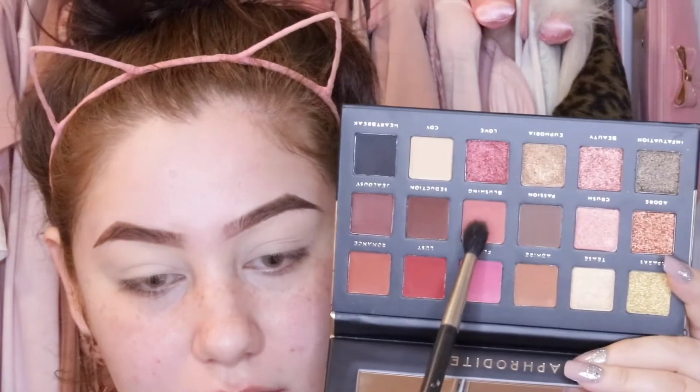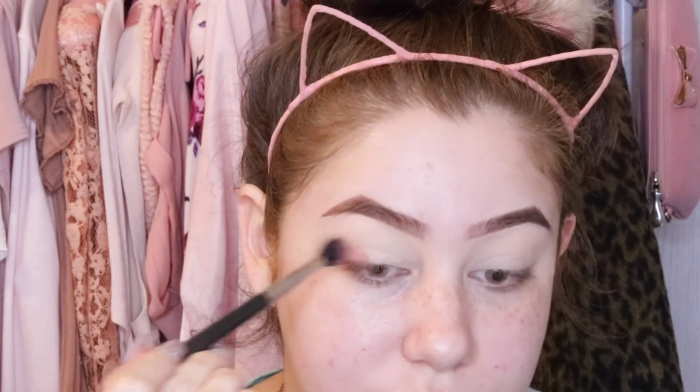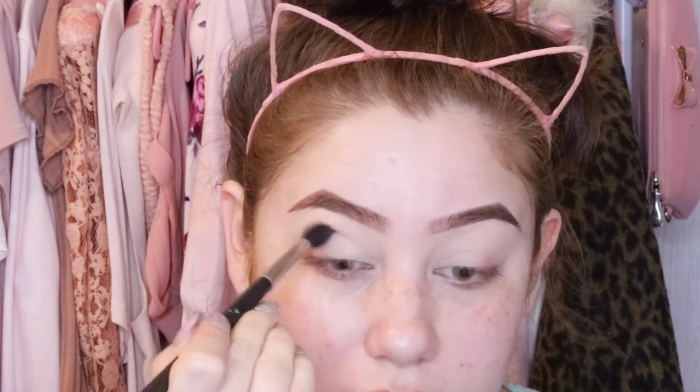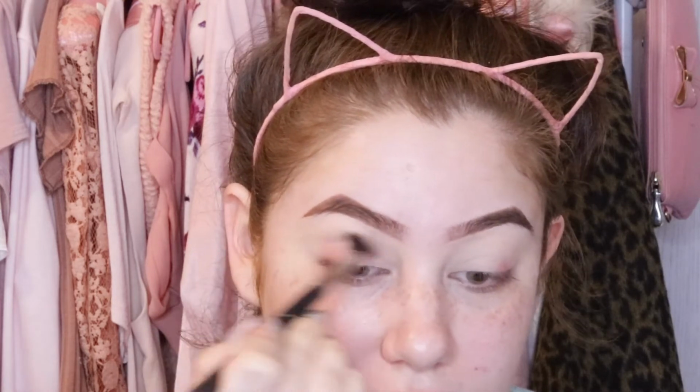I really want to do more of a glam look, and I want to take this color on the lid. So I don't know, we're just going to wing this look, see how it's going to come out. I'm going to be taking this color right here. It's more like a light pinky, almost neutral, and this one is called Blushing, and I'm going to be taking this on a blending brush, and I'm going to put that right on the crease. And this is going to build up to be more of a transition shade.